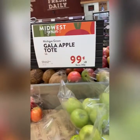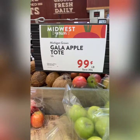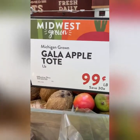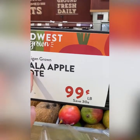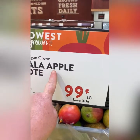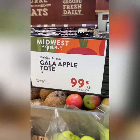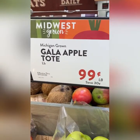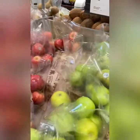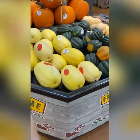And then here's what is called a Gala apple. Look at all the letter A's in this. Gala has two A's. One, two, and then the word apple has one. So that's three A's. All right, let's keep going. Let's come over here. Look over here. Let's see.